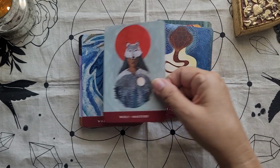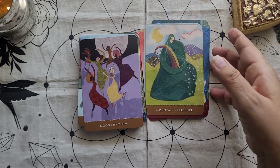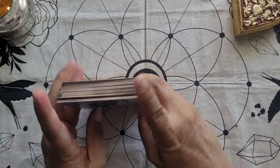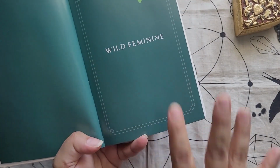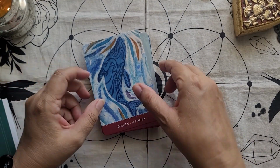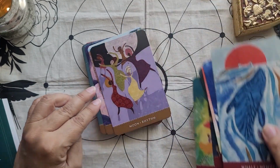The deck is divided into 4 suits: the wild feminine, the elemental, the archetype, and the divine. So let's get into the suits for just a moment, because there is something wrong with the guidebook in that respect, and we'll get into the guidebook a little bit more, but first I want to touch upon this. So the wild feminine here in the book is highlighted by this deep green color, but when you're looking at the deck, it's actually this burgundy color on the cards. So they put the wrong color in the guidebook.